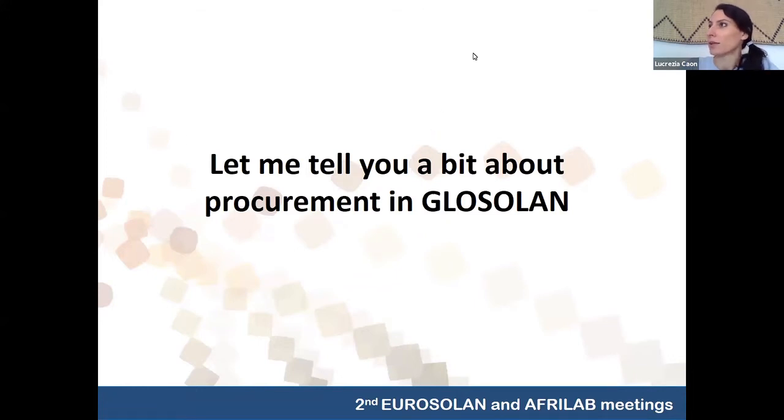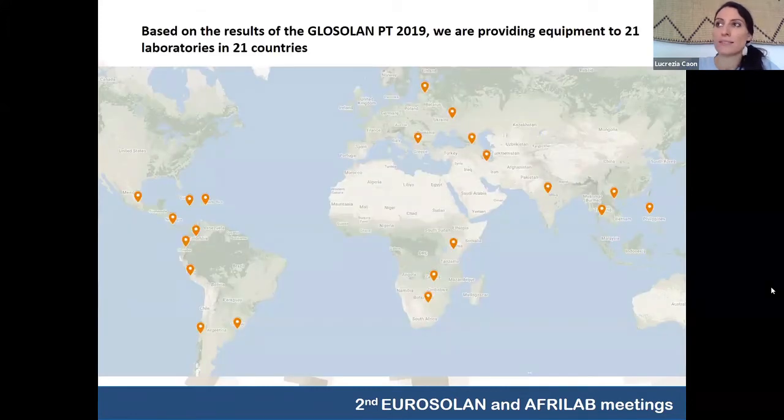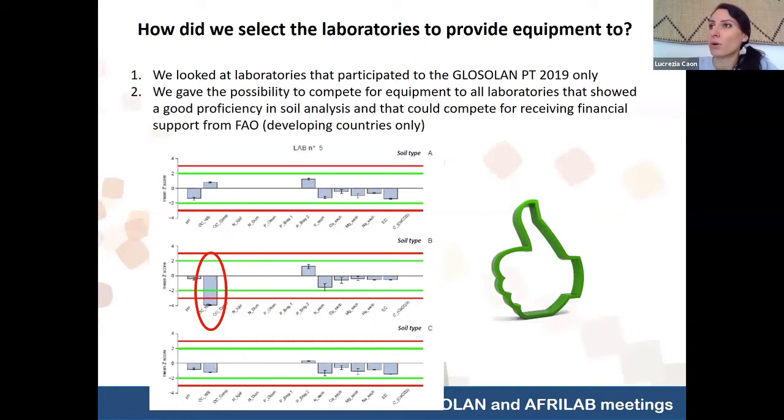Sorry. Yes. Let me tell you a bit about the procurement in GLOSOLAN, because yesterday during her presentation, Notman said that we provided equipment to 21 laboratories that participated in the GLOSOLAN PT 2019. And you can see them here on the map. You see, we tried to have a geographical balance so that all regions were served. So what did we do?